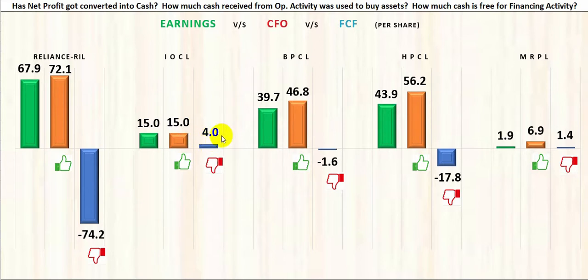And its free cash flow left per share was 4 rupees. That is, it has spent more than 50% of its cash on investments in assets. So this is also not good. Although if we look sector wise, then this makes sense, because most of these companies are capital intensive, or they have to invest in assets continuously to increase their production and sales.